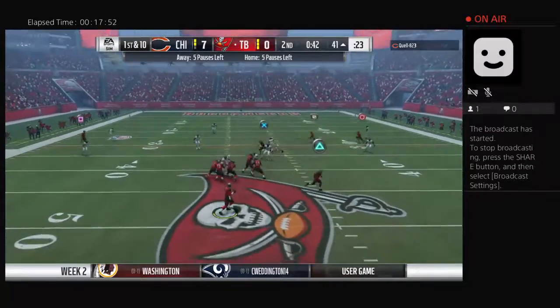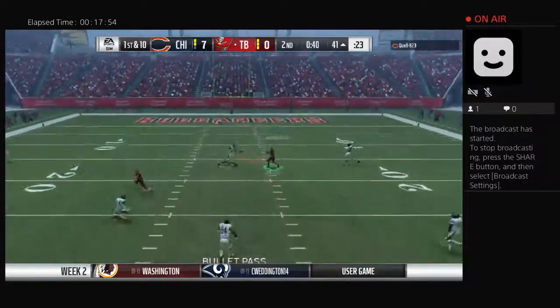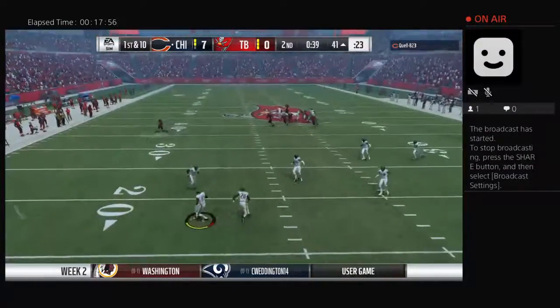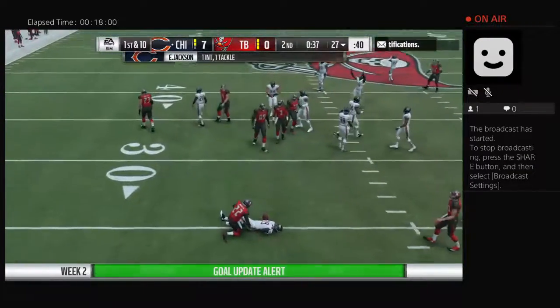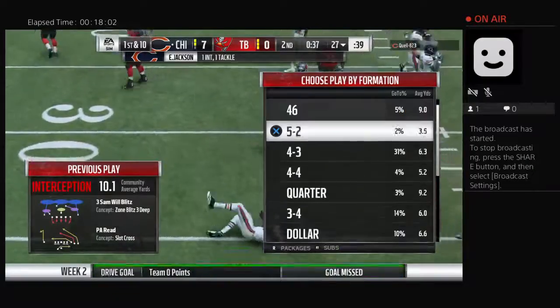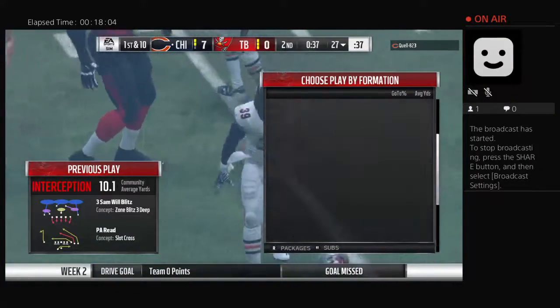Now a play fake here on first down. Trying to get it to Jackson, and it's intercepted. It's the rookie from Alabama, Eddie Jackson, with a pick. And he's able to get it back to right around the 27.